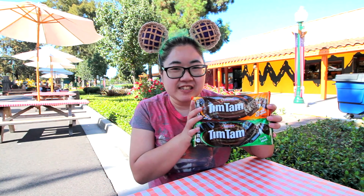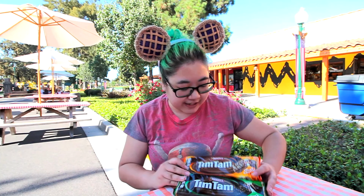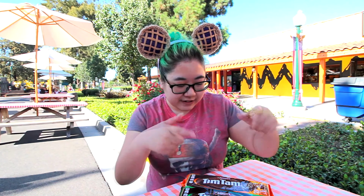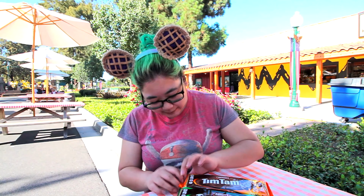We got a bunch of Australian snacks. Where did we get these from? Target, apparently. And so these are Tim Tams, which you've never had before. They're a little bit like a Kit Kat in that they have a filling and then there's a wafer and they're covered in chocolate. Not really though. You'll see when I open these.